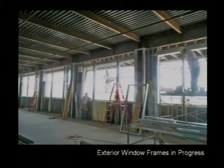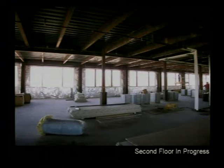That allows, in some of those upper offices, for them to move furniture up against the walls instead of up against the glass. So as you can see, large window openings here. These are all taken from the south. Second floor in progress here. But you can just see the amount of natural light that's coming into this building.